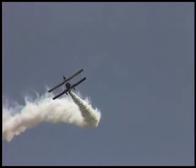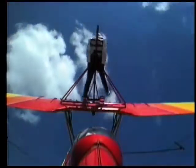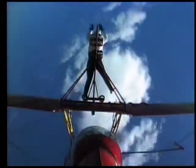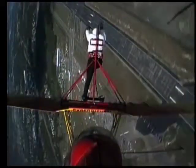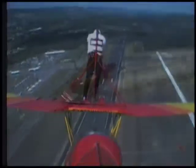Teresa Stokes, the aviation artist, taking to the skies and standing on the upper wing of the big Showcat, as Gene Soucy puts the big Showcat through its aerobatic paces. Great big barrel roll and diving down toward show center now. Speeds increasing up to 150 miles per hour.